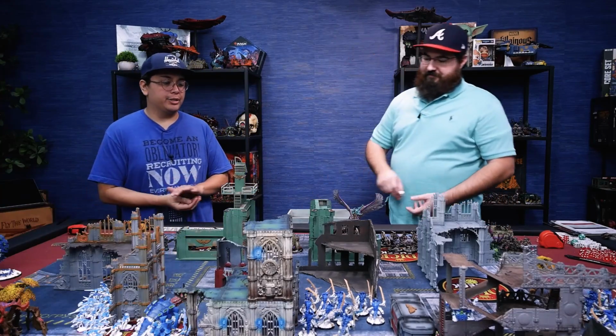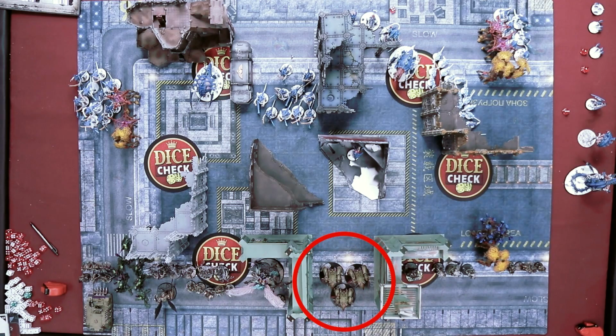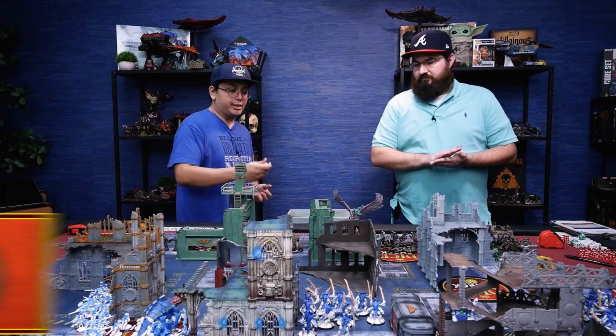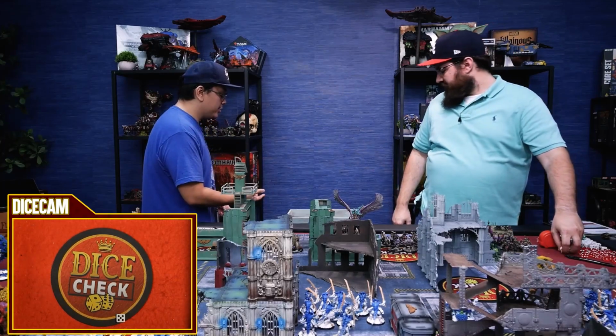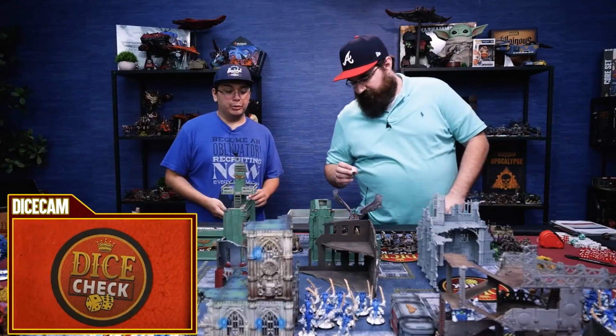So he failed his deny the witch test. So because of that, my psychic power goes off. I will now deal D3 mortal wounds to this unit. Since I successfully casted it, I will now deal D3 damage onto this unit. I rolled a 5, which means that I deal 3 mortal wounds to this unit.